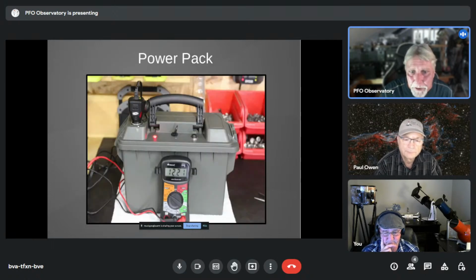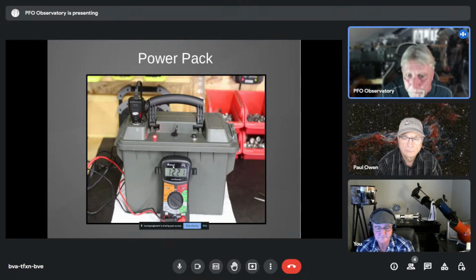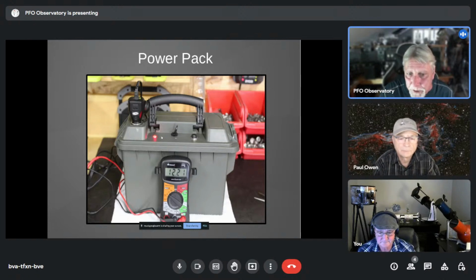And there's your power pack. There's a cigarette lighter plug. I plugged my power supply into it just to make sure. I don't use fuses for the simple fact that everything I'm plugging into it has a fusible link inside it. So I don't worry about fuses in my battery pack. You can see when I turn the switch on, the red LED light comes on, tells me I got power. That's my switch to turn it on and off.